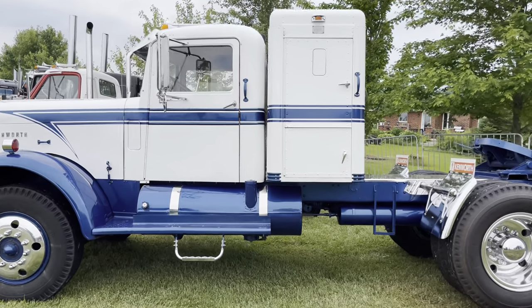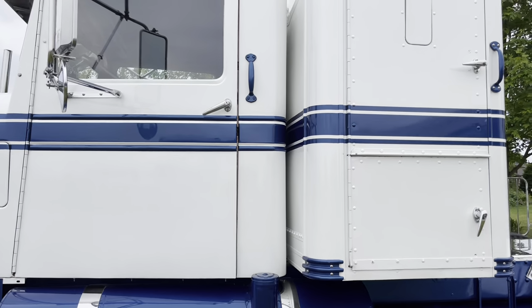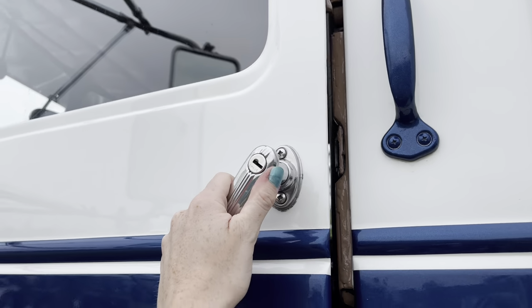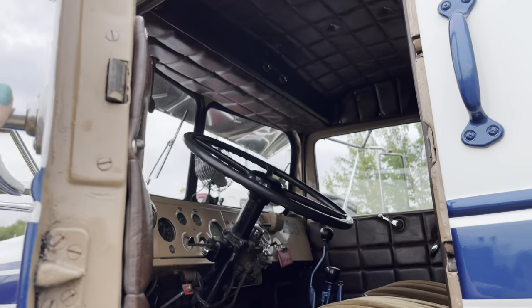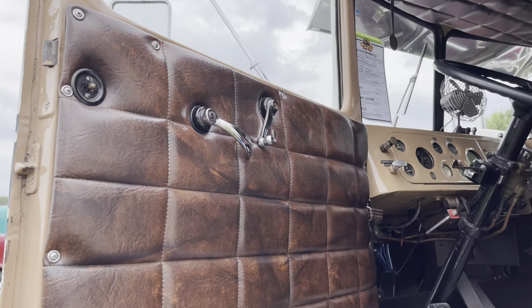Prime parking. Actually, Kenworth called me. They wanted to take it down to Ohio this year to the assembly plant. They were having a show there, but it was just for employees. I want to go to a show with a lot of other stuff too, so I didn't bother.